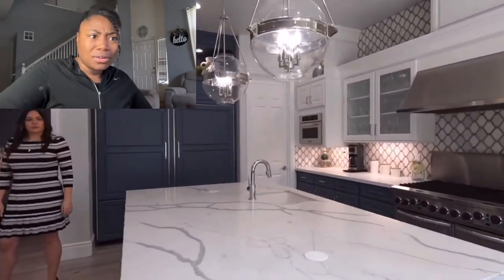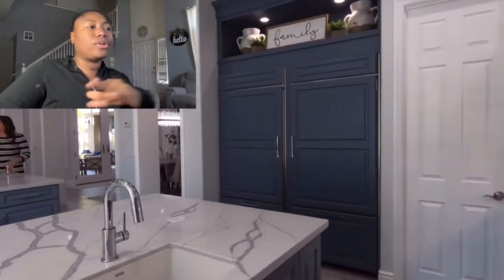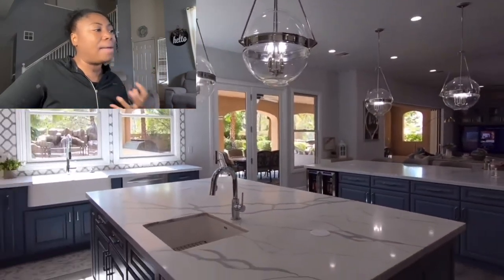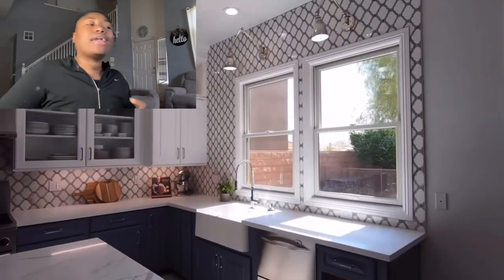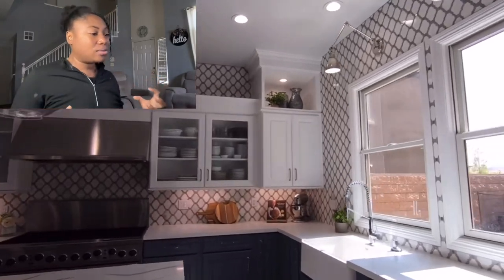What? This kitchen is gorgeous. I'm loving the refrigerator. I'm liking the blue. I'm liking how it's popping out at me. Especially in a kitchen, I need it to pop out a little bit. I can't do them white kitchens. I can't. But these kitchens that pop out.